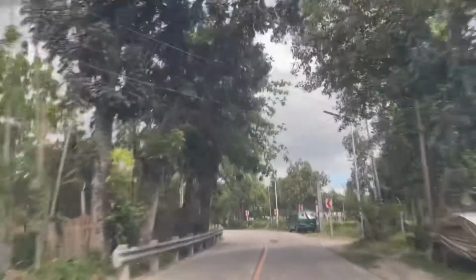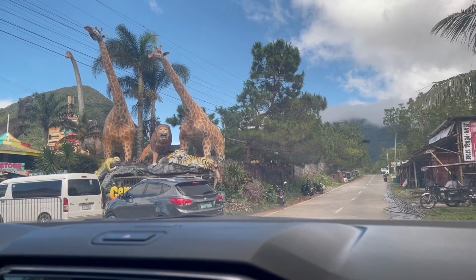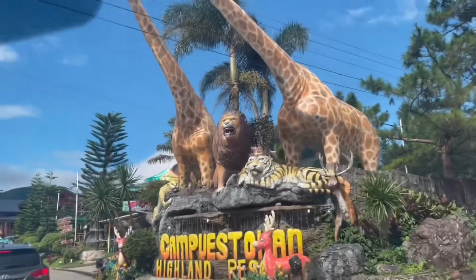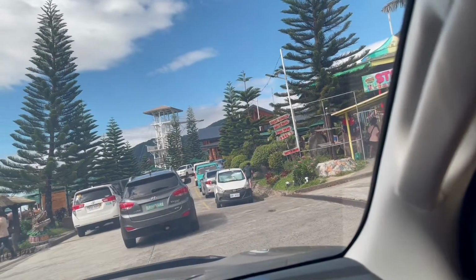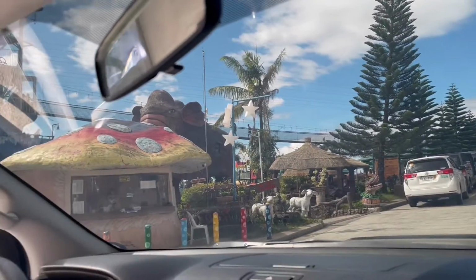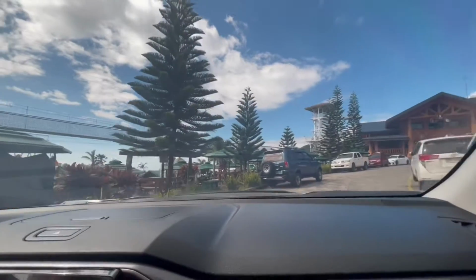We are now approaching Campuestuhan Highland. You can see there are lion and giraffe statues at the entrance. Welcome to Campuestuhan Highland Resort. Campuestuhan is located on 5 hectares of land overlooking Mount Makawili. This rural theme park resort is within 24 kilometers from both the town of Bacolod and the Marapara Golf and Country Club. We are here at Campuestuhan Highland.